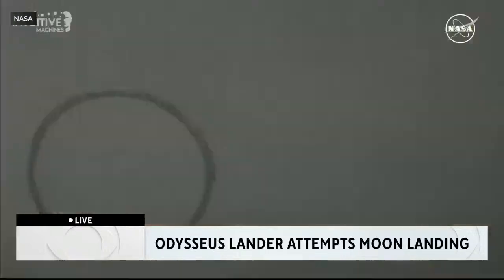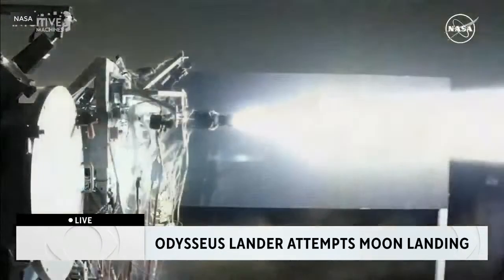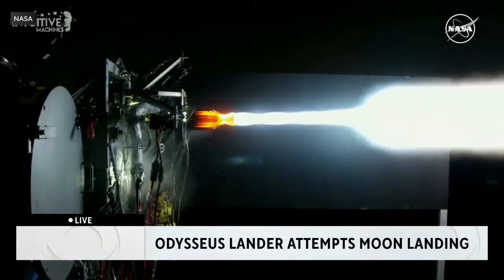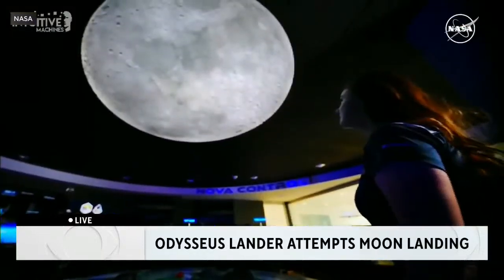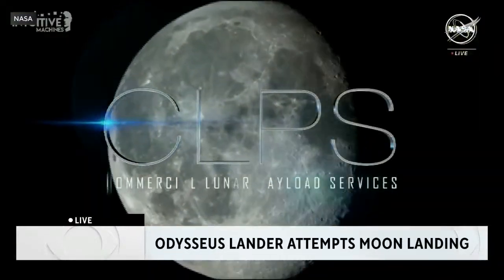Attempting to land on the moon to return the United States to the moon for the first time in 52 years. Nova-C uses an environmentally friendly mixture of liquid methane and liquid oxygen. Incredibly challenging things like landing on the moon forced us to innovate. Intuitive Machines has built an entire space program to support these CLPS missions.